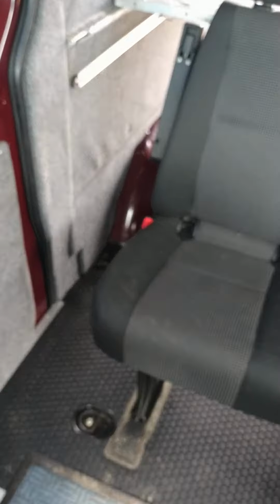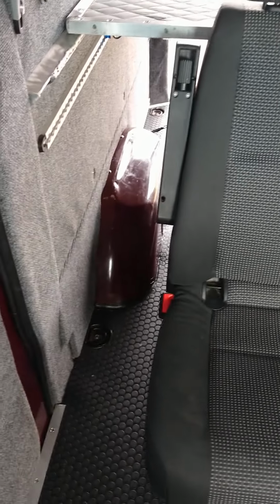Then you have 4 seats wide. They're a little narrower, and then it's fully enclosed. This is nice. You got a little pass-through if you need to. The kids like screwing around in there. They can get through there.